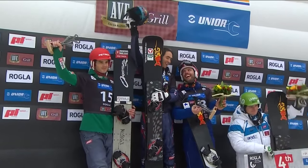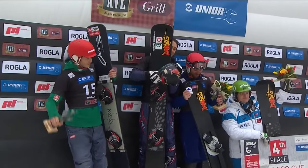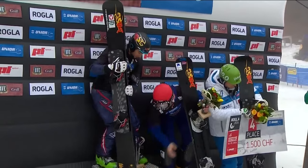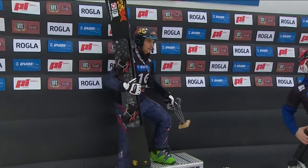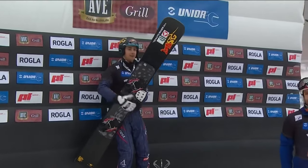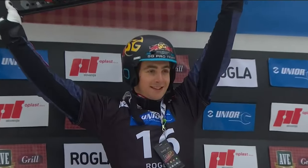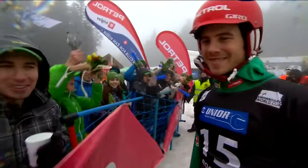A day that will live long in the memory of Lukas Matis, his first career win in a Parallel Giant Slalom. What a performance. What a show he's put on today. Fantastic riding from the young Austrian. And many Austrian fans making the short drive over the border to Rogla to cheer on the whole Austrian team. They've got to be fairly happy with their day's work: winner in the men's event and third and fourth in the women's event.